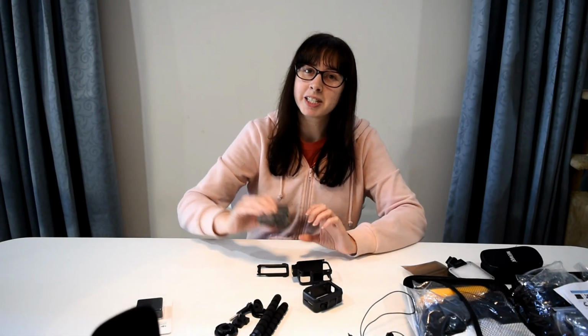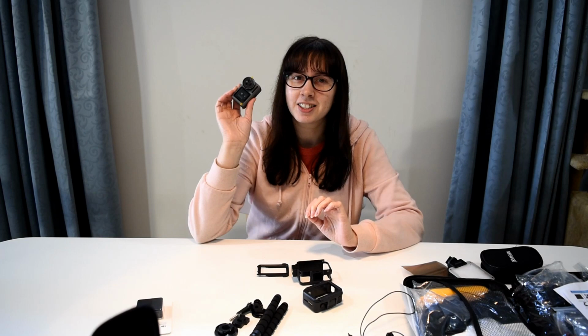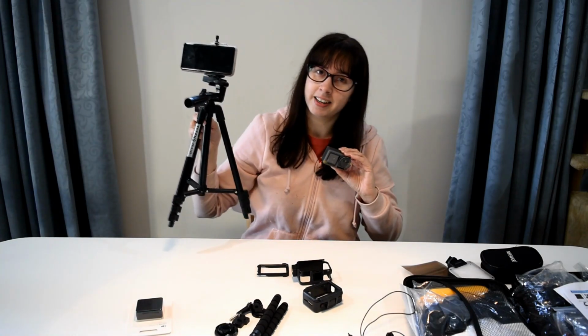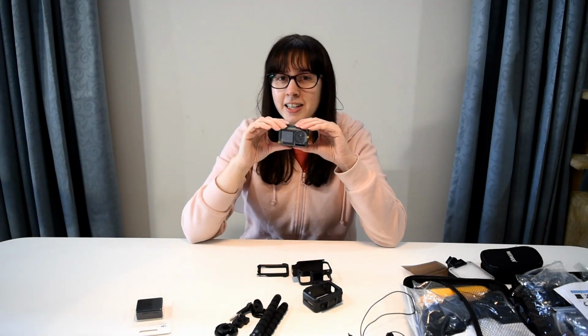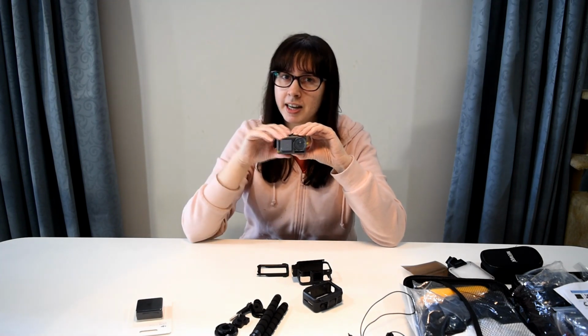I have just purchased myself a DJI Osmo Action, as well as a bunch of accessories to go with it. I'm very excited to try this out. I'm hoping this can be my new little vlogging camera. I'm currently using my Samsung S9 phone for vlogging, so I'm very excited to try this and have a comparison between this and my current vlogging setup.